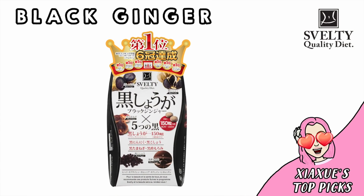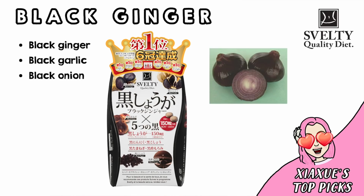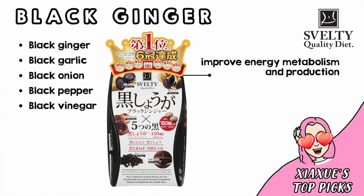The SVELTY black ginger is really interesting because it contains 5 black ingredients: black ginger, and then we have black garlic, black onion, black pepper, and also black vinegar. It's supposed to improve your energy, metabolism, and production, and enhance your body's ability to burn fat. It's also supposed to improve blood circulation. So if you're one of those people who always feel very cold around your hands or your feet, this product will actually really help you.